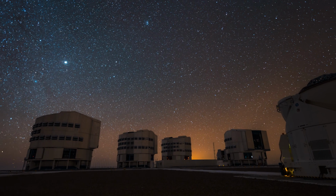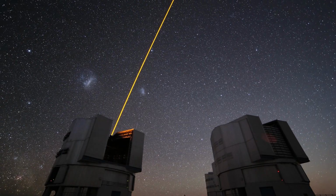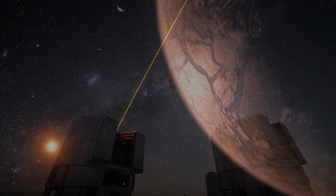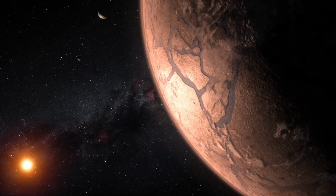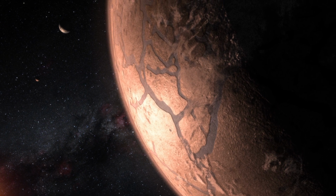But ESO telescopes have helped find plenty of other exciting worlds, some so exotic you would not dare to compare them with Earth. Meet the Stranger Exoplanets.